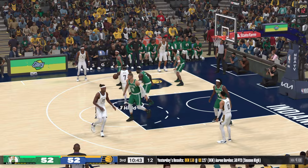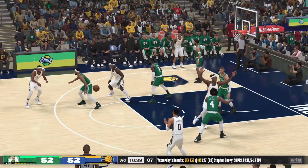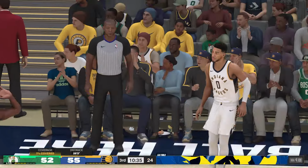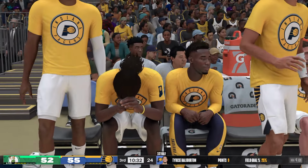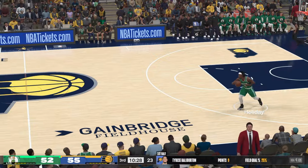Turner in the high post, working on Porzingis. Hield passes to Brown. Halliburton for 3. Yes! Tough points from Tyrese. Halliburton loves answering a challenge. A 3 made on one end means it's time for him to come back and answer.